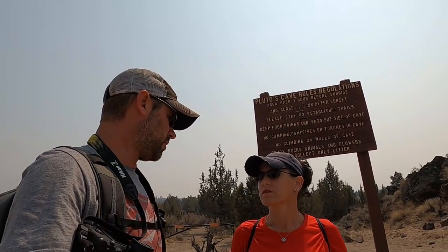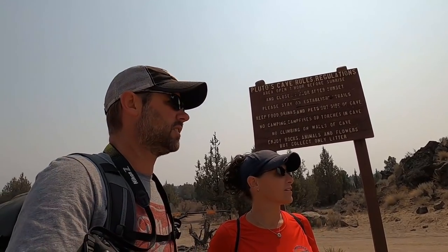And Pluto's Cave is one of many. There's over 800 lava tubes. But this is one of the main ones that people go to. Even though there's nobody out here today. I think it's the largest opening lava tube. That's why most people come to it. Which obviously provides more light, better pictures, better footage. So we're going to go down there.